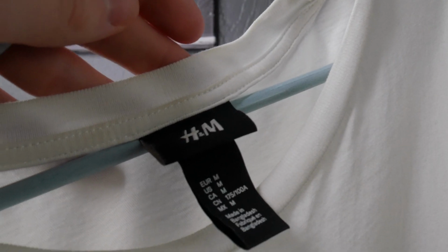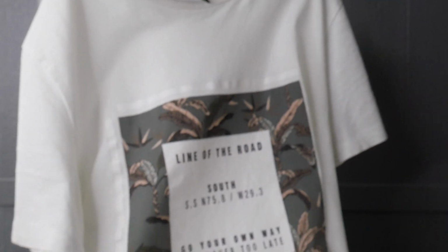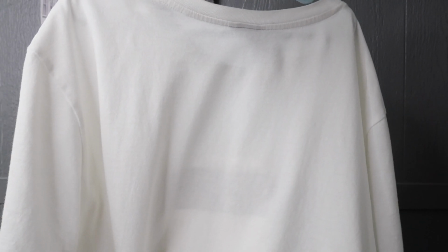Okay guys, hopping over to my H&M collection, I have about 4 types of H&M clothing. H&M is definitely a very good brand. The first one right here, on the hanger, is this really nice H&M shirt. It just says Line of the Road or whatever. It's definitely a very nice shirt. H&M overall is a very nice brand.